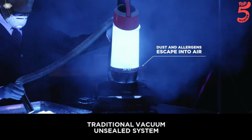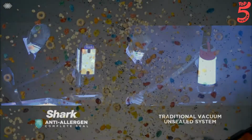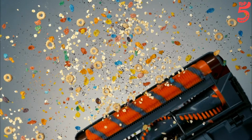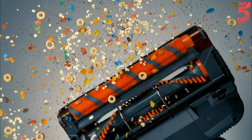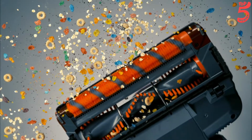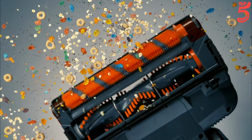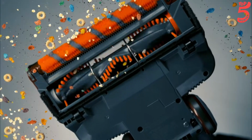Because it converts from an upright to a canister with the press of a button, tackling stairs and nabbing pesky dust bunnies lurking in corners or hiding behind furniture is easy to do without missing a step. We like that the entire vacuum is sealed for better dust retention and that the HEPA filter, unlike others that need replacing, is washable. Pet owners will appreciate the brush roll that's designed to minimize messy hair tangles.